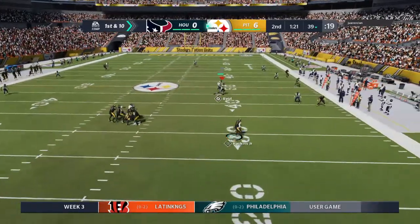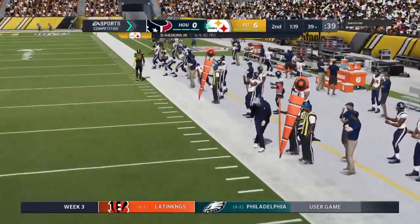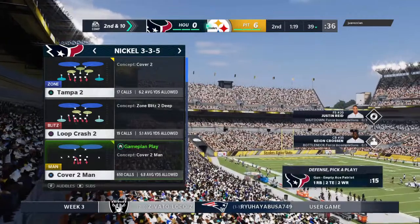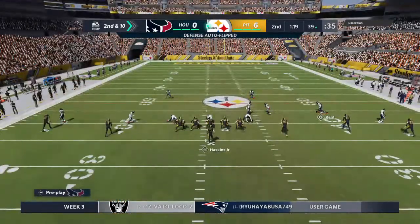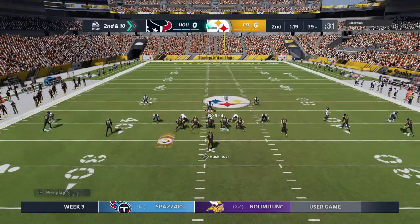Eluding the pressure right. And that is incomplete. Yeah, that one sailed on him. You've got to make sure you give your receiver a chance to come down inbounds because they are very gifted. They'll make the circus catches, but they make them out of bounds. That does you no good.